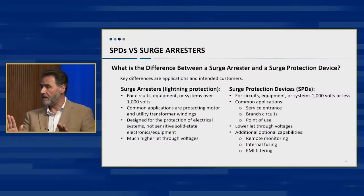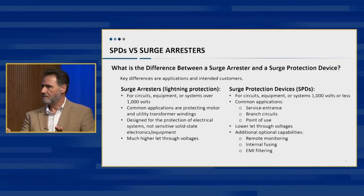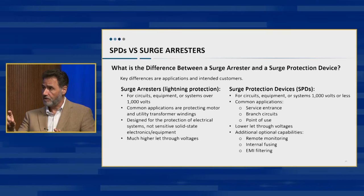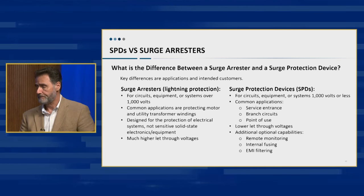You can see indications of whether it's working or not working. So those are probably the stark differences. The high voltage, 1,000 plus, low voltage side surge protection devices are targeted at transients, very short duration, quick. It could be high voltage, it could be high current. You could see many thousands of volts spike, but very, very quick.